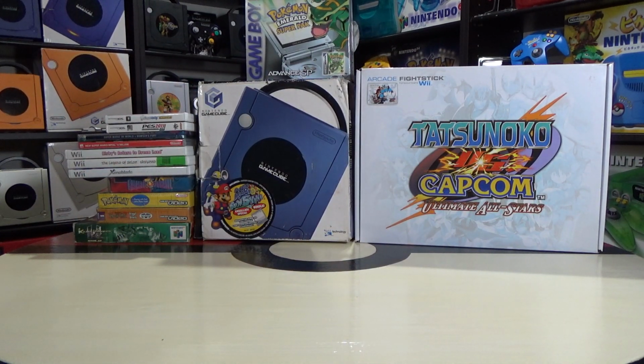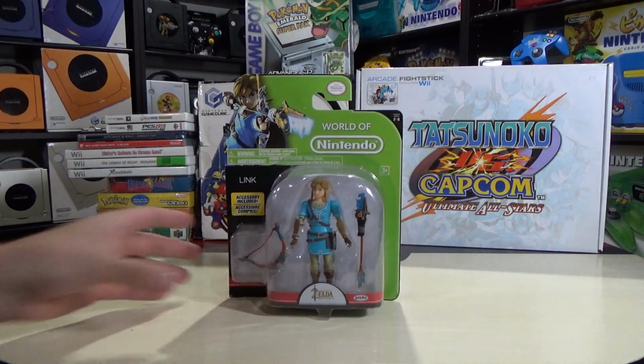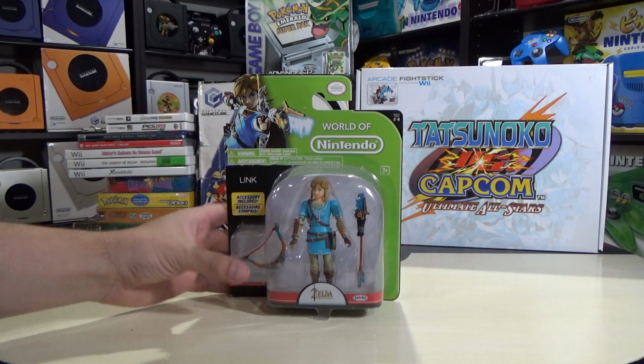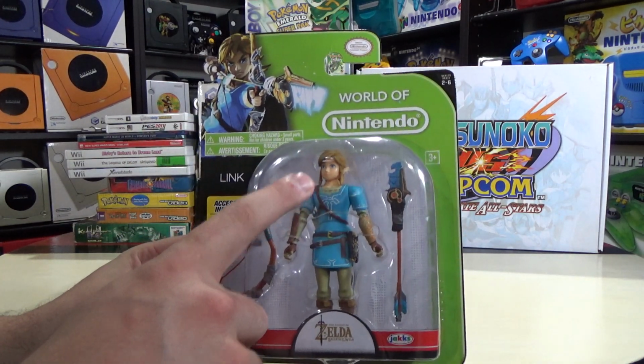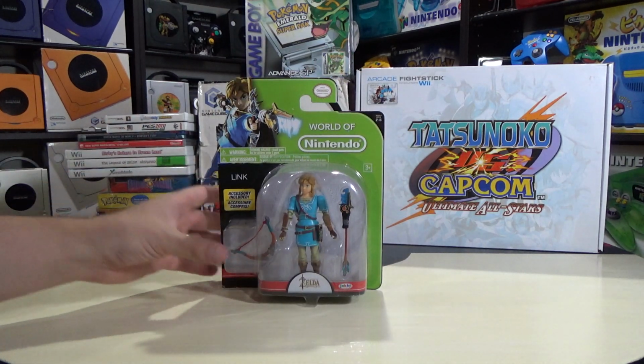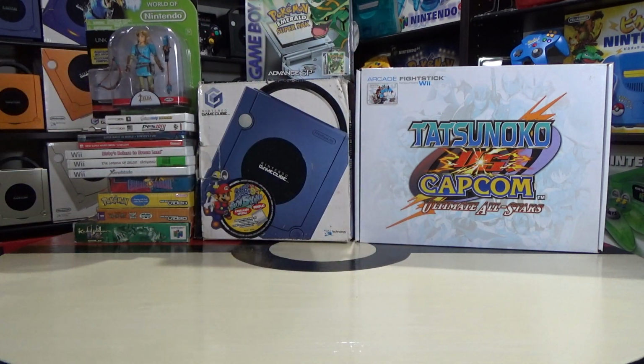And then for figurines, this is one of the last ones I'm missing out of the 4-inch set for World of Nintendo. This is Link from Skyward Sword. He always looked a little bit off. This one doesn't look so bad though, but the face always looked really off for me, so I'm only missing a few more out of the collection for those now. And yeah, I think I'm missing some plush as well.